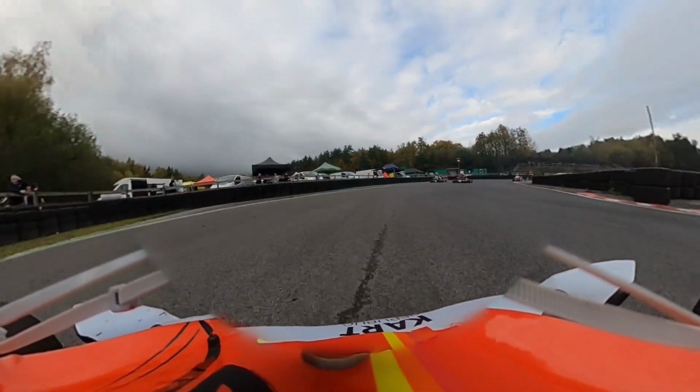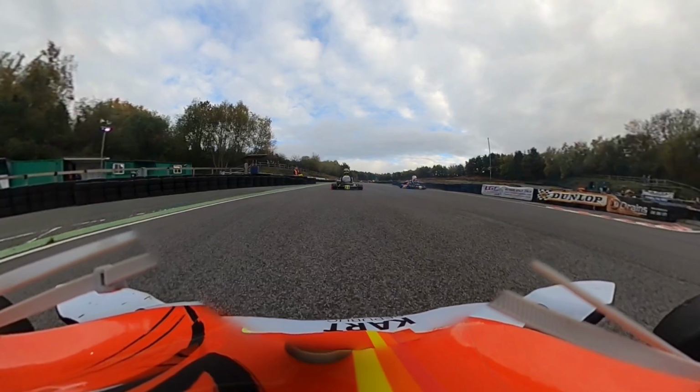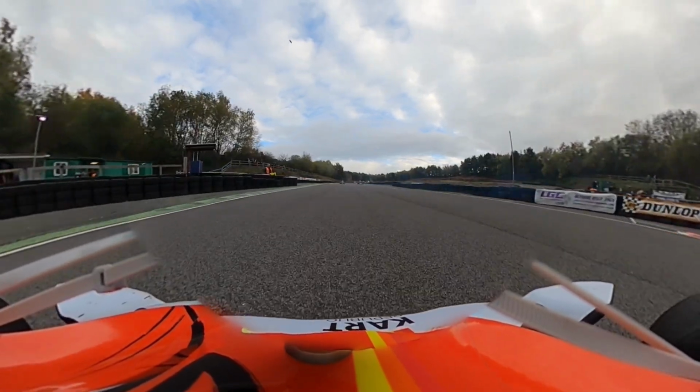Right, so coming up to the grid now, in front of us is Nick Aitken, and in front of him is Rishi Smith. To the right is Steve Maidenhead, so we can see what we can do at the start, try and get in front of them, maybe try and fight for a third. Be really nice, but that'll be very hard, obviously.